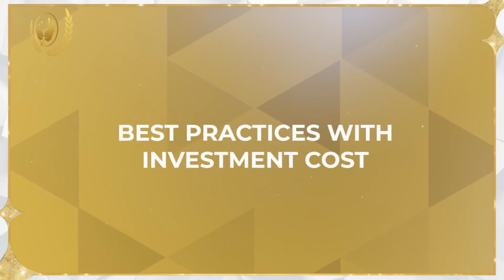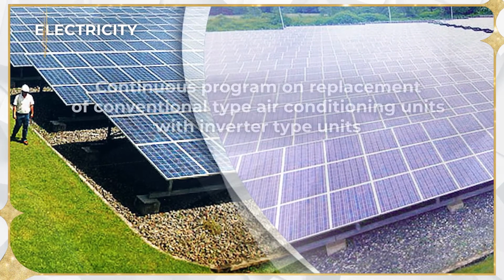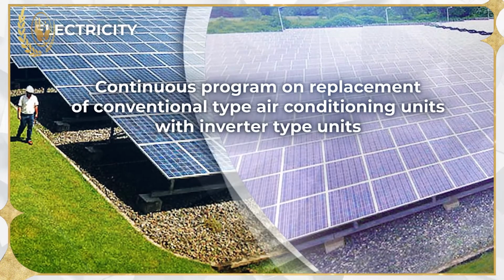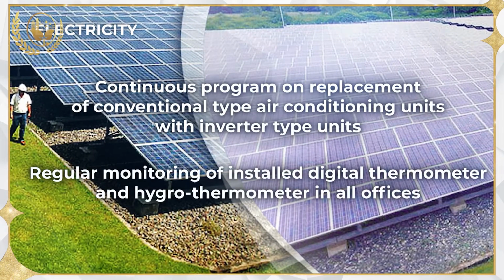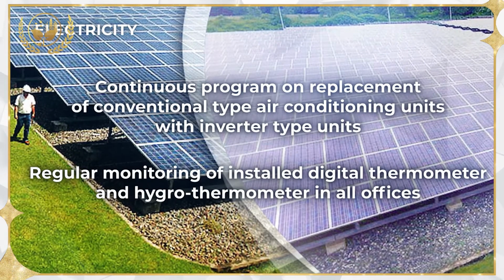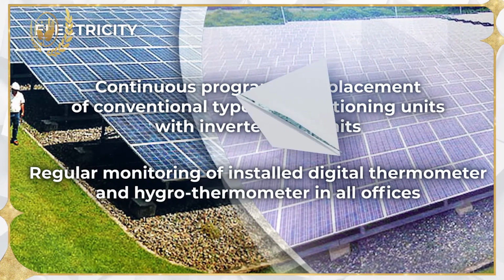Best practices with investment cost. Number 1. Electricity. Air conditioning systems. Continuous program on replacement of remaining conventional-type air conditioning units with inverter-type air conditioning units. Regular monitoring of installed digital thermometers and hygrothermometers in all offices to maintain air conditioning temperature at the required thermostat setting of not lower than 25 degrees Celsius.